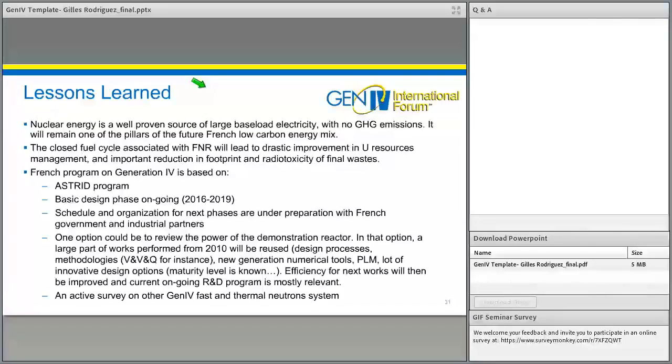And moreover, of course, we are doing the multi-recycling of plutonium, so you have a combination of the strategy of PWR and the strategy of fast reactors, which are very close and very coherent altogether. As I told you, the French program of Generation-IV is based on the ASTRID program. The basic design phase is ongoing from 2016 until 2019. Schedule and organization for the next phases, beyond 2019, are under preparation.